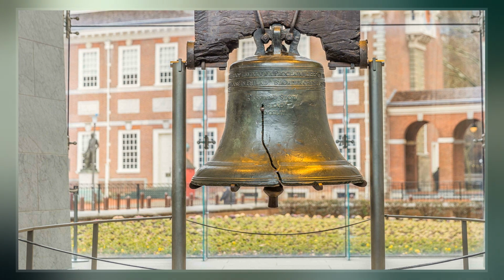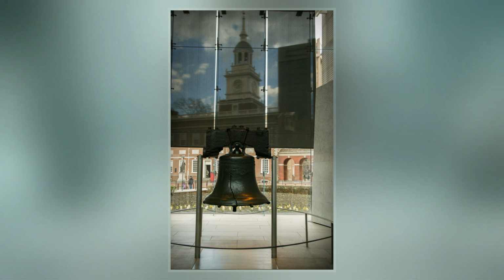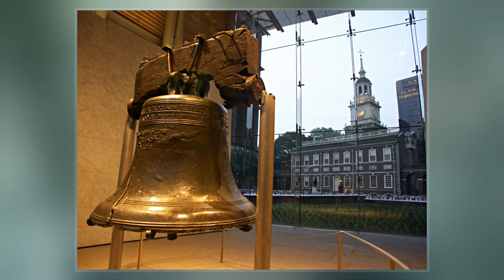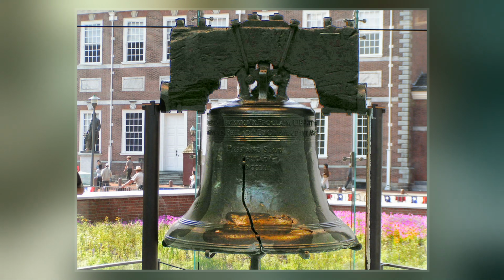In its early years, the bell was used to summon lawmakers to legislative sessions and to alert citizens about public meetings and proclamations. Although no immediate announcement was made of the Second Continental Congress's vote for independence, and so the bell could not have rung on July 4, 1776, related to that vote, bells were rung on July 8 to mark the reading of the United States Declaration of Independence.